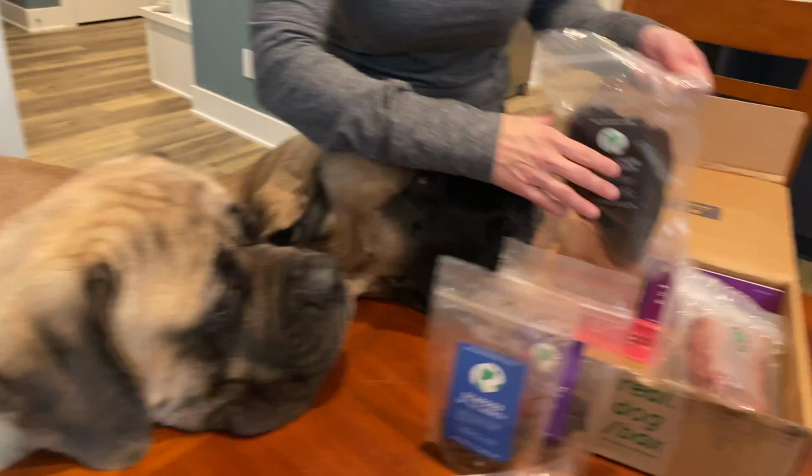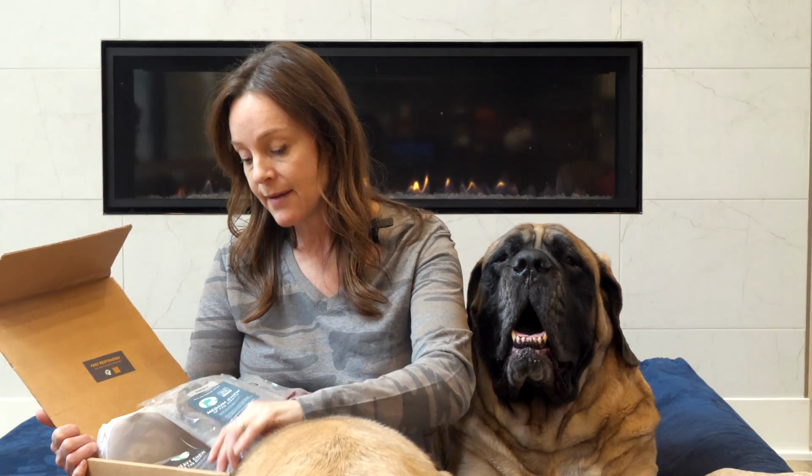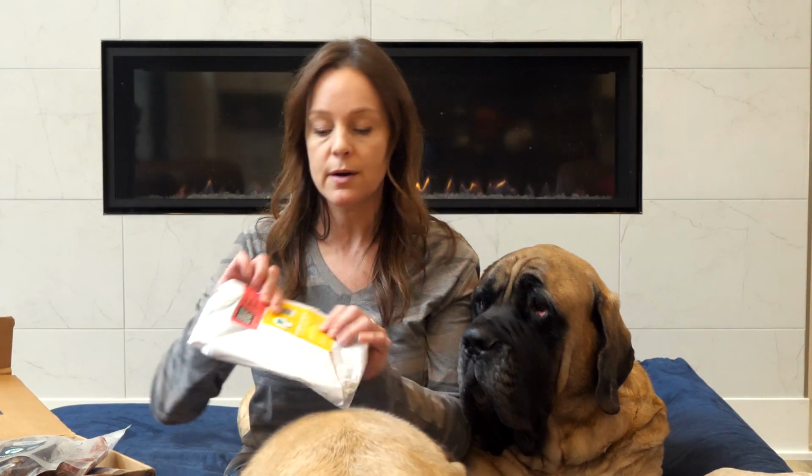The delicious chew box comes with varying weight chews to satisfy your dog. A lightweight, a medium weight, and a heavyweight chew. You can see those. They also have several special order items like these, which are the Super Chews, and these are an add-on item.